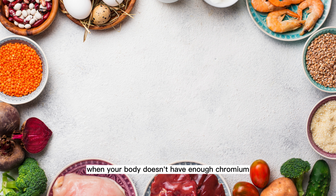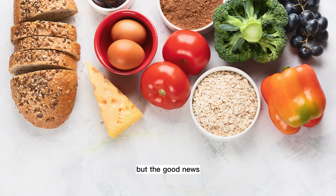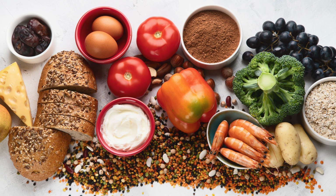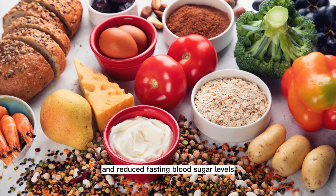When your body doesn't have enough chromium, this process can slow down, leading to higher blood sugar levels and worsening insulin resistance. But the good news, supplementing with chromium can turn things around. A study published in Diabetes Technology and Therapeutics found that chromium supplementation significantly improved insulin sensitivity and reduced fasting blood sugar levels in people with type 2 diabetes.